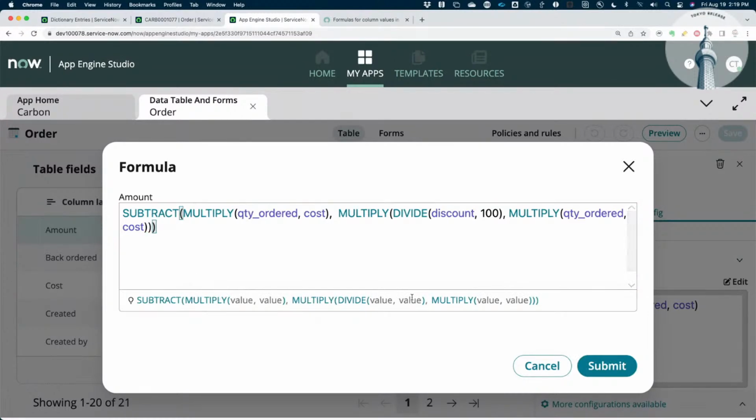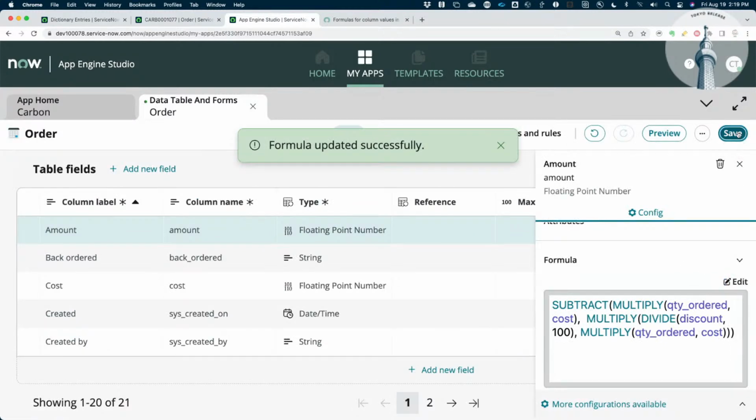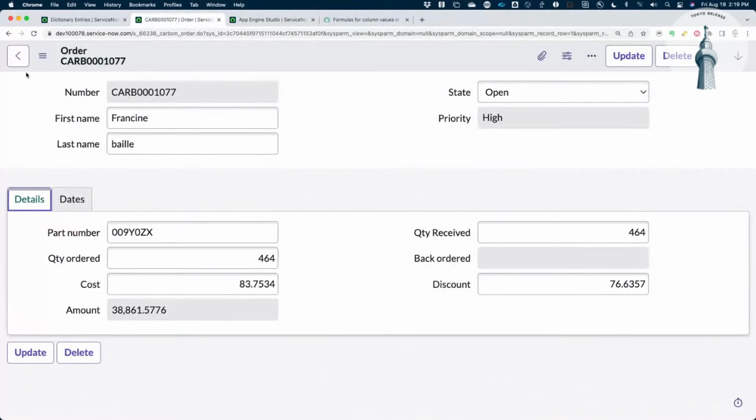Yup, there we go. Hey, it came up in the editor. It liked it. All right, lesson learned. Don't give discounts. Reload form. That looks about right. We had 38K in there before. Let's do something. That looks correct. Quantity ordered.